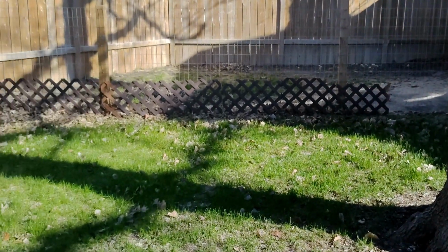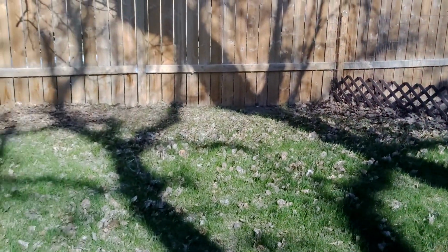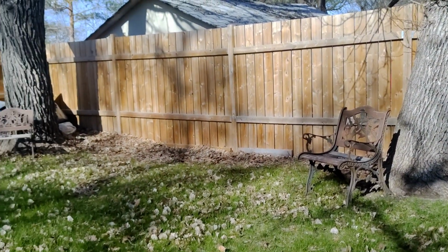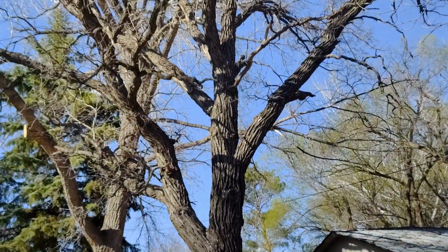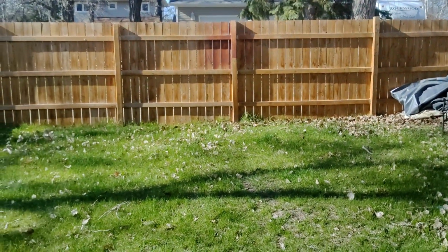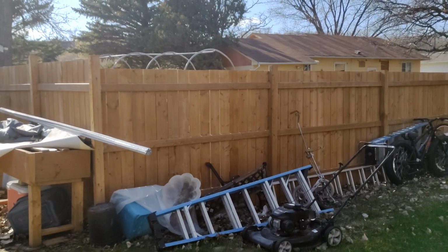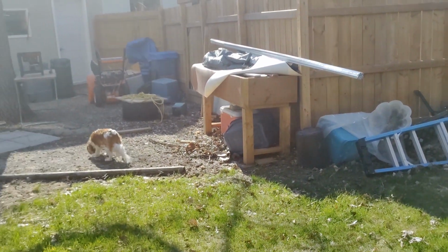A little video of our yard. There's a dog kennel over here. We have so many leaves from these big trees up here. Our yard is a bit of a mess right now, as you can kind of see over the fence there. There's a portable garage frame. Well, yeah, that's the second one that blew apart. Blew away, ended up in our neighbor's yard over there.